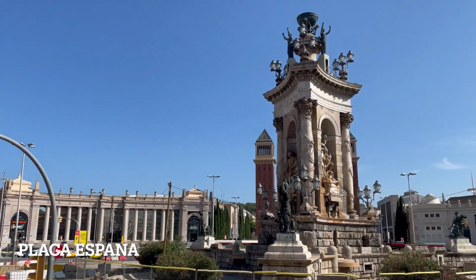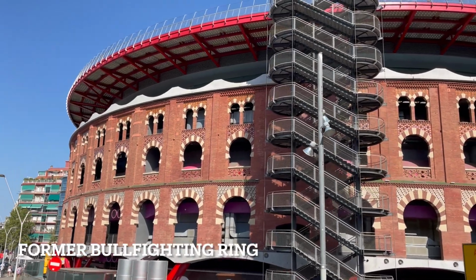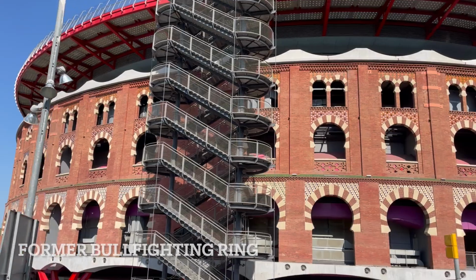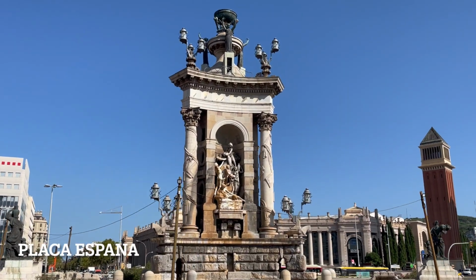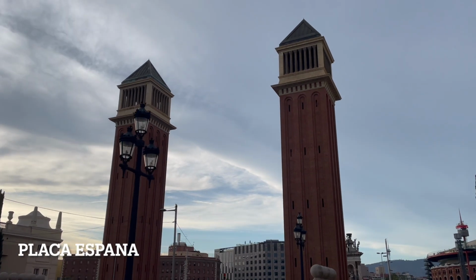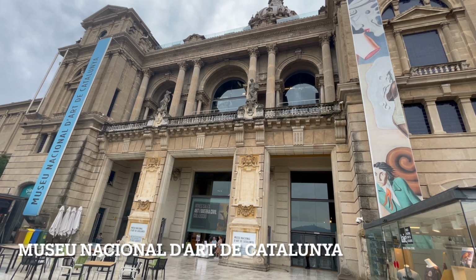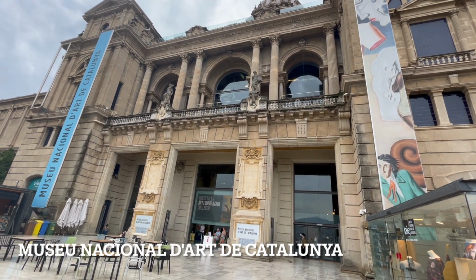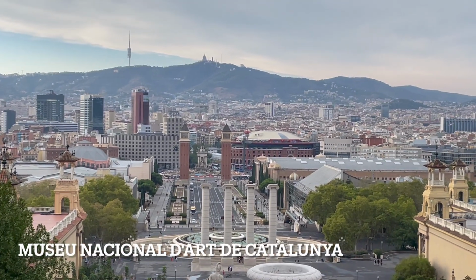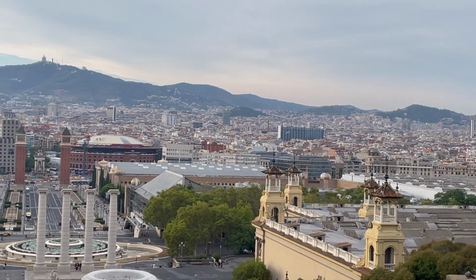Plaza España is a quaint plaza which is home to Barcelona's old bullfighting ring. The ring has been converted into a commercial shopping complex. Our next stop is an art museum, which is located just past these 2 towers. The Museu Nacional d'Art de Catalunya is on the side of Montjuïc with the magic fountain in front. At night, this fountain provides free music and a light show.